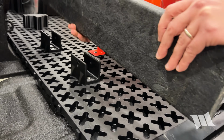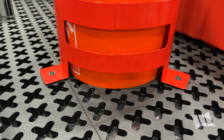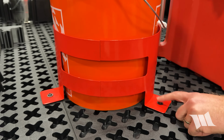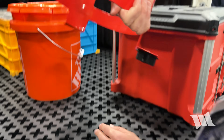Fantastic. You could also use it for poles if you're working out on the farm or something like that, or even skis or snowboards, but that's not what they were originally designed to do. Is there any way to strap, like I see this right here, is it strapped down? Like fuel cans or something like that? So this is from WeatherGuard. We don't make the bucket, although we are working on something similar. This is connected using our anchors. Let me see if I can pull this out for you real quick. There you go. Oh, cool.